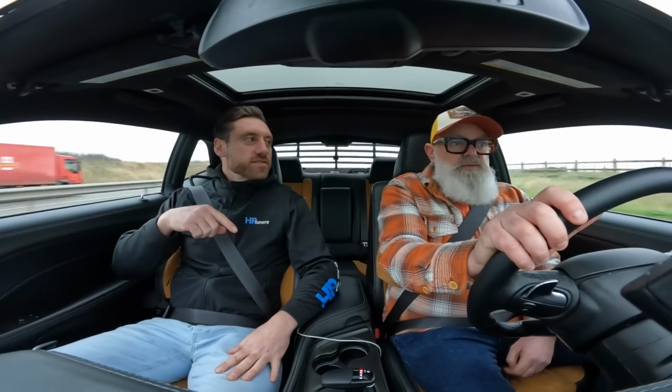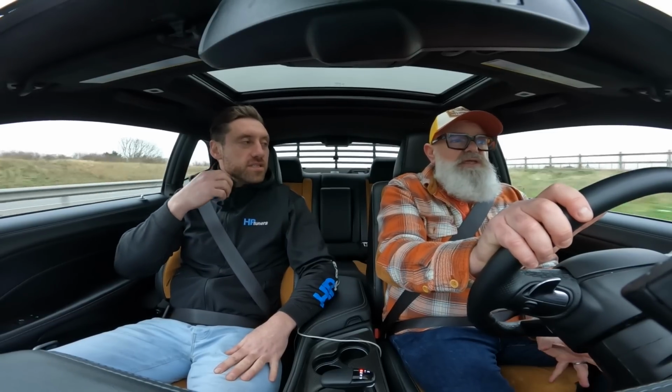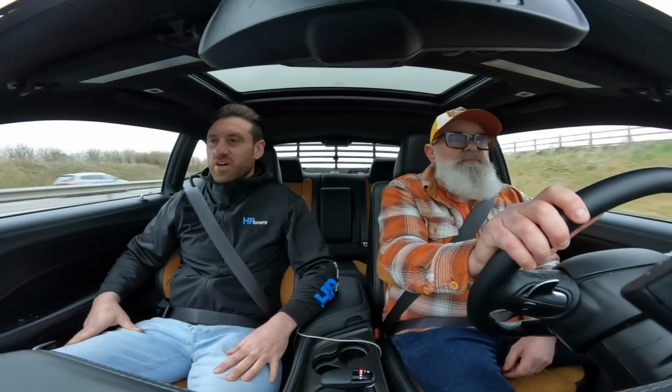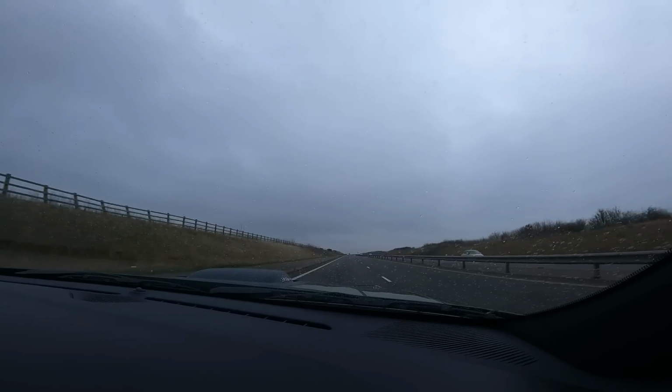You say the Camaro's faster. The Camaro is faster. It's 30 horses down. I think it weighs almost 400 kilos less. Yeah, that's a lot. Massive amount of weight to save.